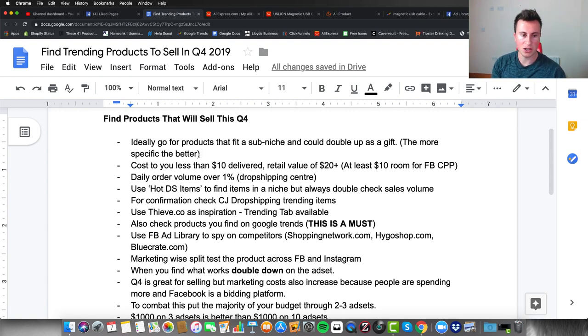So the first point is ideally go for products that fit a sub niche. Now what I mean by that is, to give you an example, if you're selling a generic dog product, so for example, it could be a dog bowl or a dog bottle or something, then if somebody owns a dog, then obviously they're going to have that connection with it. Whereas if instead you were to show that customer a pair of socks that had, I don't know, a pug on it or a Labrador on it, and they themselves own a Labrador or a pug, then that product will have more of a connection with your audience. And in my experience, the more personal you can make your Facebook ad to the audience, then the higher your conversion rate is going to be.